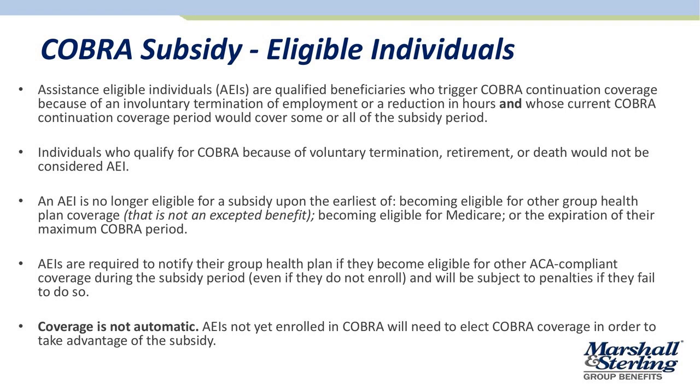Individuals who qualify for COBRA because of voluntary termination, retirement, or death would not be considered an AEI. An AEI is no longer eligible for a subsidy upon the earliest of either becoming eligible for other group health plan coverage, becoming eligible for Medicare, or the expiration of their maximum COBRA period.